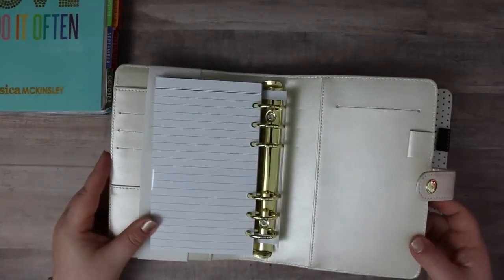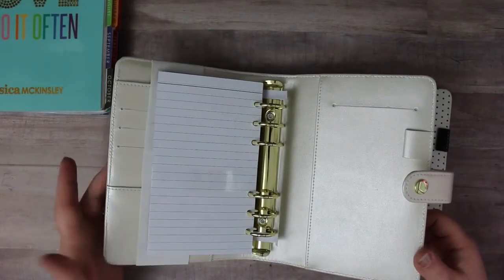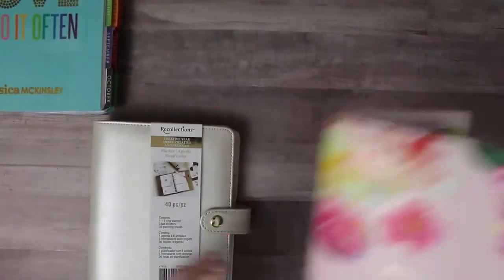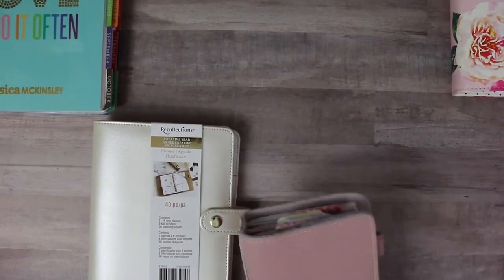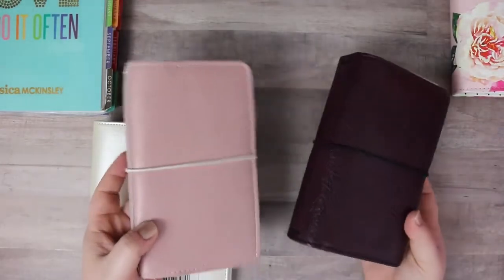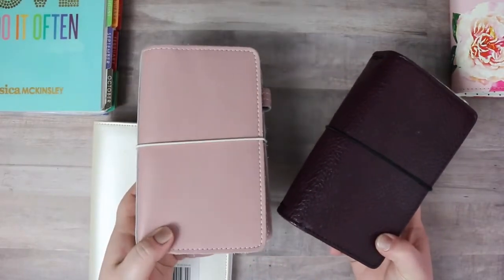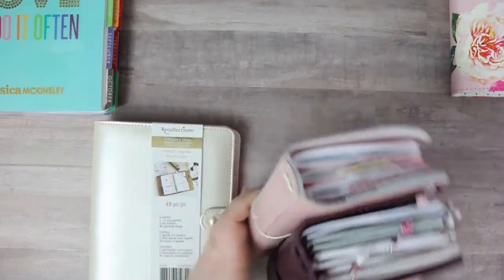As you can see, the Recollection and most ring bound planners have three punches. This Heidi Swap planner has two. On the same size as personal, I'm going to put that over there. I have these two personal size, both Traveler's Notebooks. This is a Chic Sparrow personal size, and this is a Foxy Fix number 4, which is their personal size.